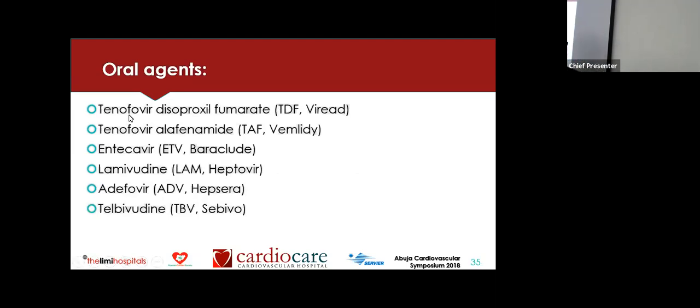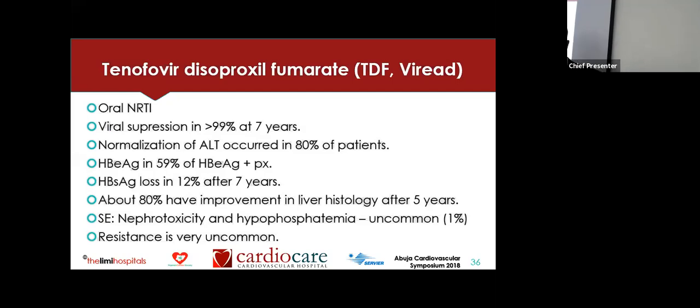So we have many oral agents. This is a list of the ones that have been used. Tenofovir and entecavir are the ones that are mainly used anywhere in the world now. The other ones are only used under certain circumstances. Okay, so tenofovir is common.